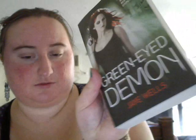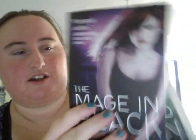So the first book that I got was The Mage in Black by J. Wells. I also got Green-Eyed Demon, which is the third book. This is the second and the third. And then I got Silver-Tongued Devil, which was just released this year. Sorry. And I got the mass-produced paperback ones.